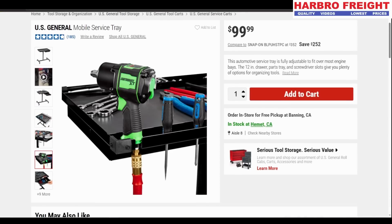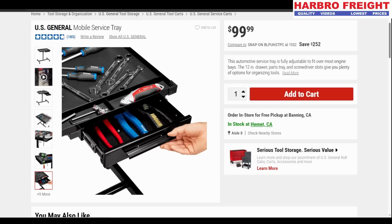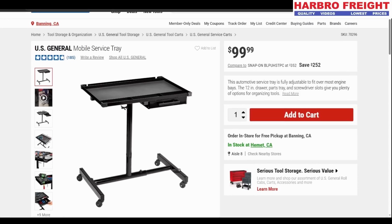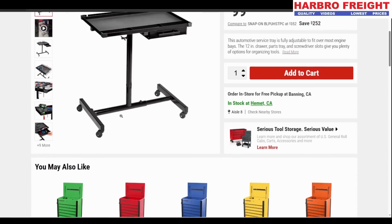Maybe you don't need a drawer. You just need a tray with one drawer to be able to handle what you need to handle, move it around. Something super easy, sturdy to move. Fits over most engine bays. That's really nice. It looks adjustable. 12-inch drawer, parts tray, screwdriver slots. Gives you plenty of options for organizing tools.